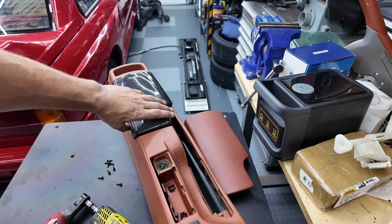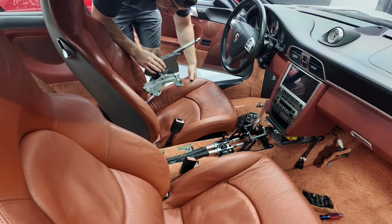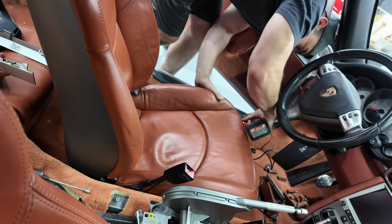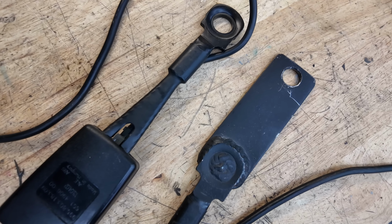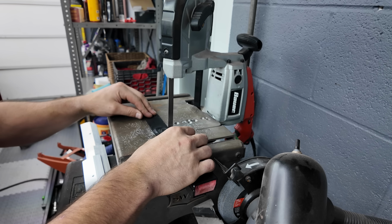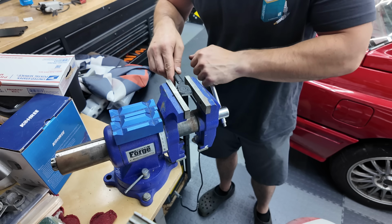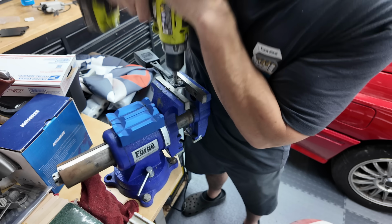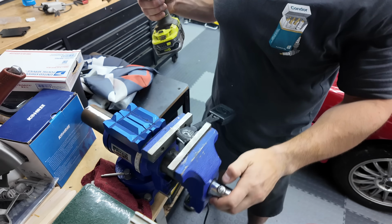Perfect fitment, just as expected. Since this was a track car, someone welded in an extension to the seat belt, and I assume that's because it had bucket seats in it, but I need to get rid of that because there are obviously no longer bucket seats in this car. That's how you break a wrist.